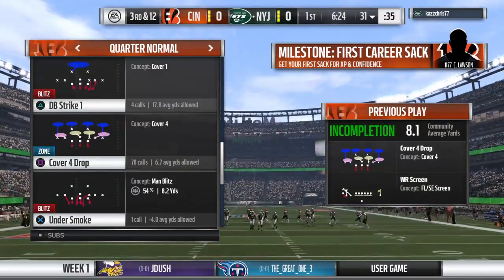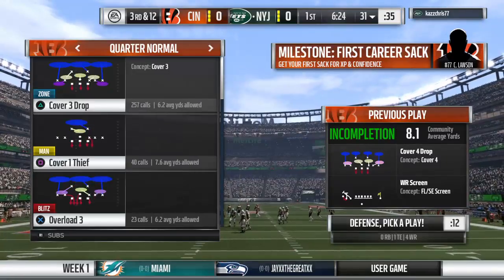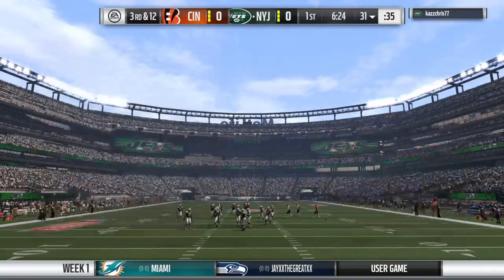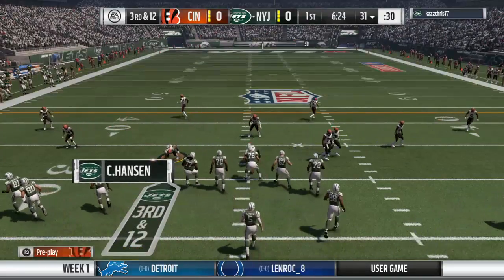And here's a look at the starting offense. Three and out, a real danger here on their opening drive as they come up on a 3rd and 12.